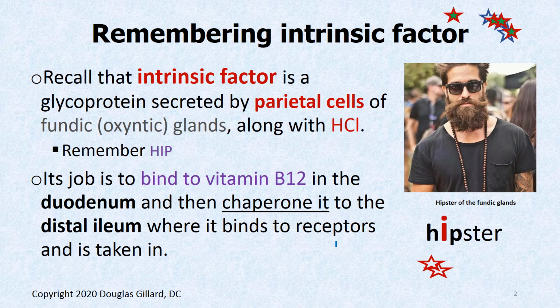Off we go. So the first thing we need to remember is the hipster. What did hipster stand for? Well, it stands for the juices that come out of the oxyntic gland. So we have hydrochloric acid, intrinsic factor. Those come out of what gland? No, not chief cells. Parietal gland. What's P? That's pepsinogen. Where does that come out of? Those come out of chief cells.